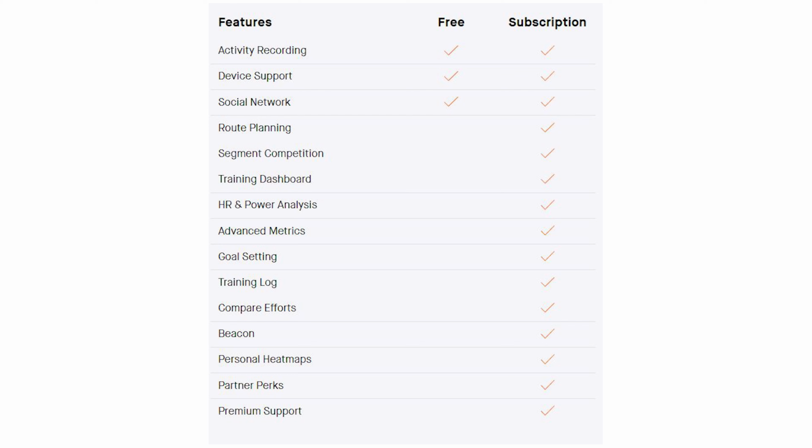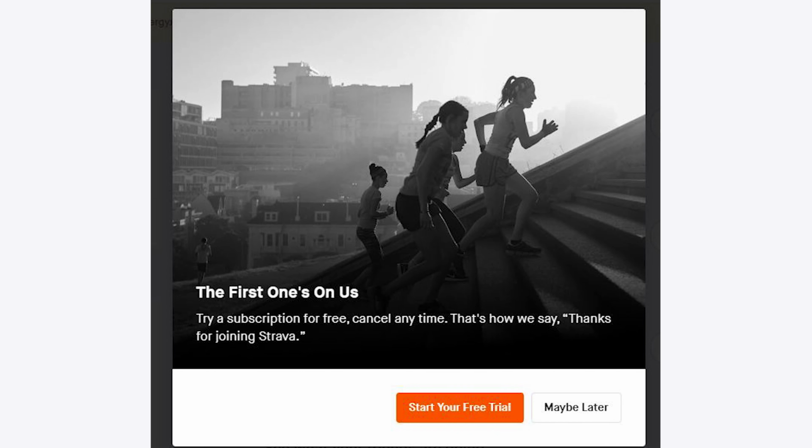So next we're going to look at an overview of what you would see on the free version, and then we'll take a look at all of the features that you would be able to do on the premium version. There's also a 30-day free trial that you can sign up for new accounts. So if you're interested in checking out all of the benefits, be sure to take advantage of that free trial.